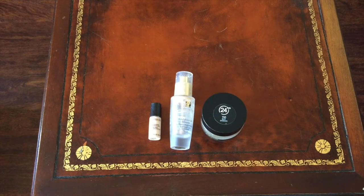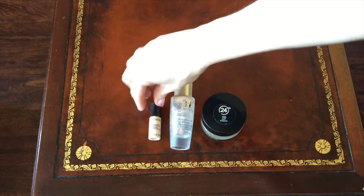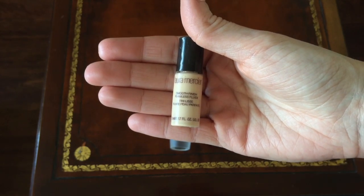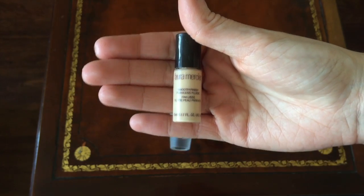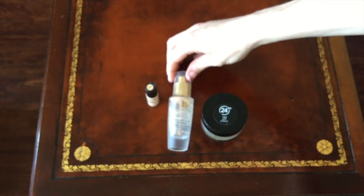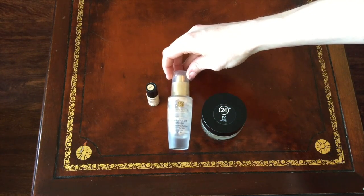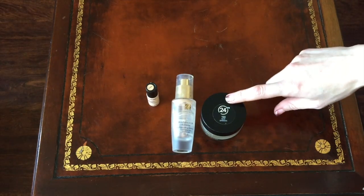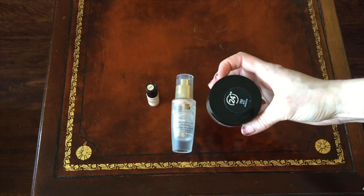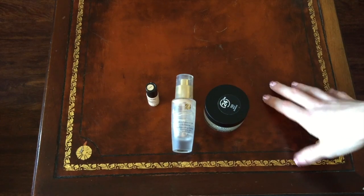Here are my actual foundation products, and I have 2 full sizes and 1 mini. This first one here is from Laura Mercier. This is the Smooth Finish Flawless Fluid in Vanilla. This was a little bit too dark for me. And I also have this one here, the Estee Lauder Resilience Lift Extreme Foundation, and the Revlon Color Stay Whipped Foundation in 150 Buff. So those are all of my liquid foundations.